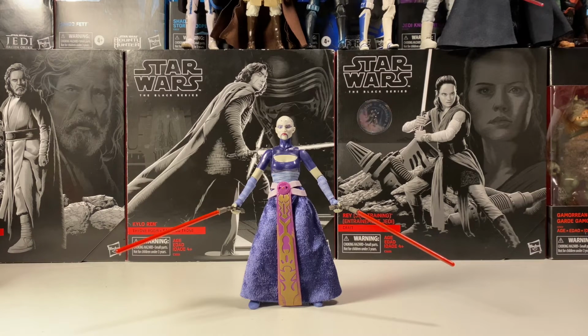So weapon storage, you know, if you watch the channel, I'm a huge fan of weapon storage on the figure, and this figure really just has it all. It's a really nice figure, and I would definitely highly recommend it if you do have a chance to pick it up.